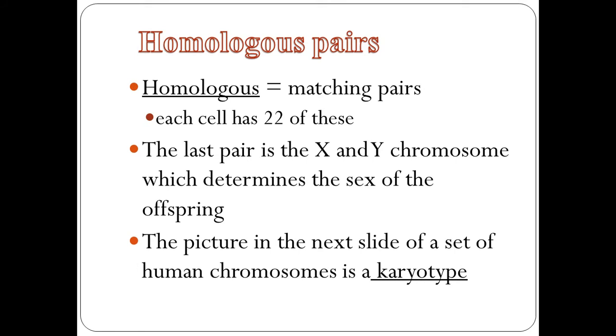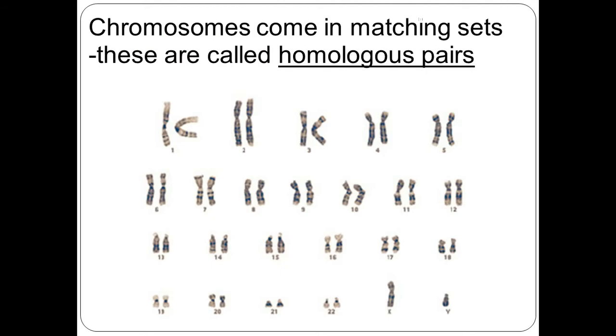The picture in the next slide is a set of human chromosomes, and that set is called a karyotype. Again, chromosomes come in matching sets, which are called homologous pairs. You can see these chromosomes are similar in both shape and the pattern that gets made when the chromosomes are stained before this picture would have been taken. So you have 22 sets of homologous chromosomes, and then the last set is the X and the Y.